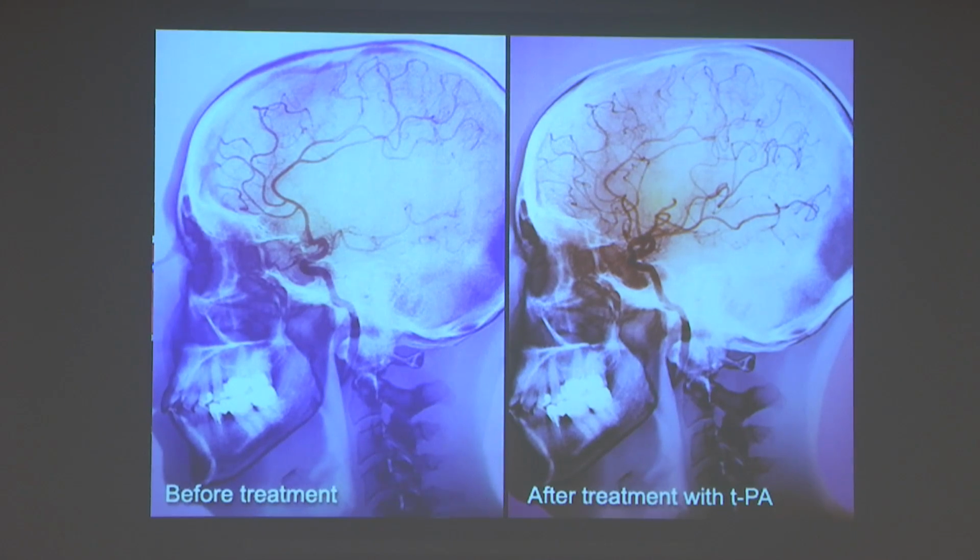The FDA-approved drug is called TPA. TPA can dissolve the blood clot. This is the blood clot here, the blood vessel before TPA treatment and after TPA treatment. However, the limitation of TPA treatment is that it can only be given within 3 or 4.5 hours after onset of ischemic stroke. If beyond 4.5 hours, administering TPA causes a lot of side effects, for example hemorrhage. Because of this time limit, only 2% of ischemic stroke patients can be treated with TPA. So generally speaking, we don't have enough effective treatment available for ischemic stroke so far.